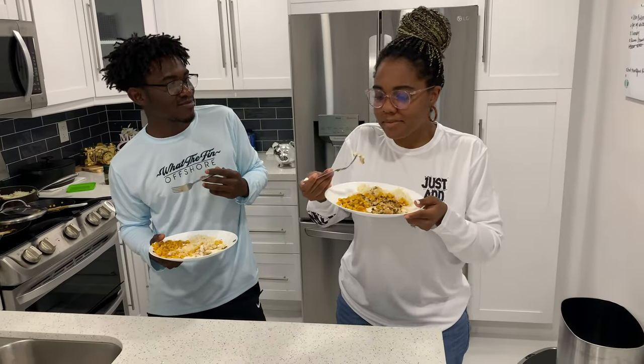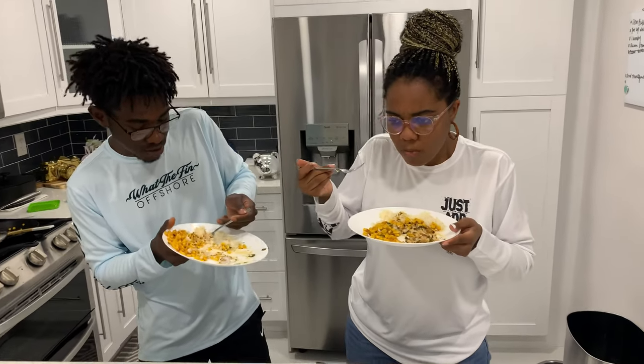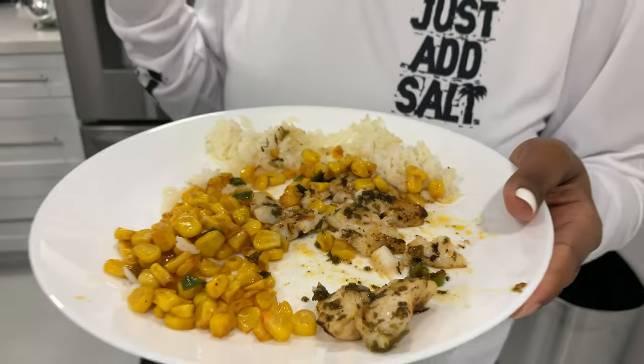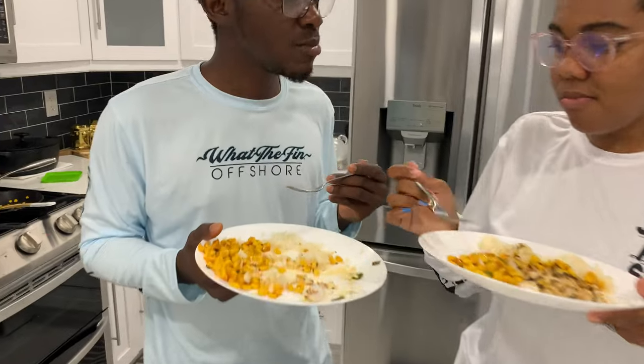It looks like crab. People say it does taste similar to crab or lobster. That is chewy and it has less flavor than this. It definitely is a little bit chewy.